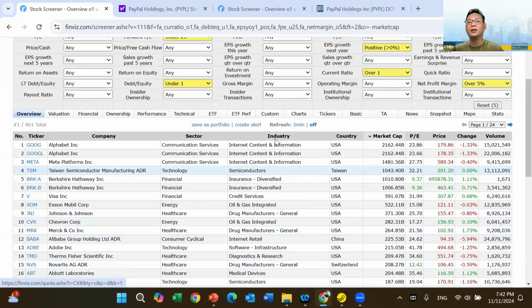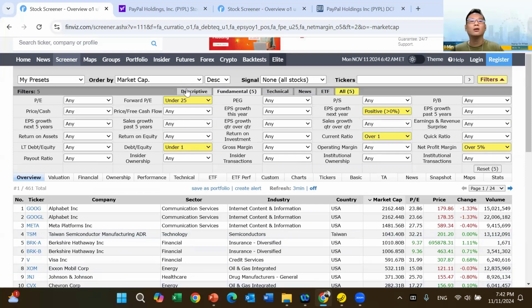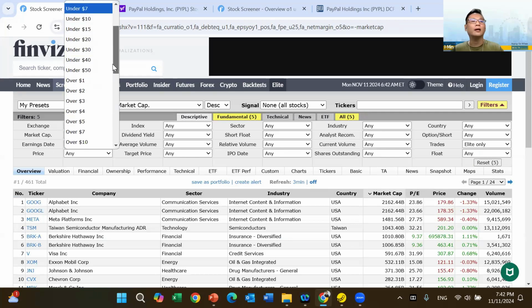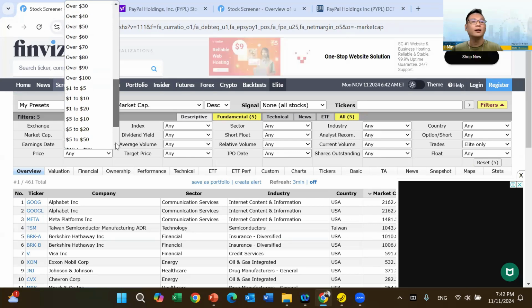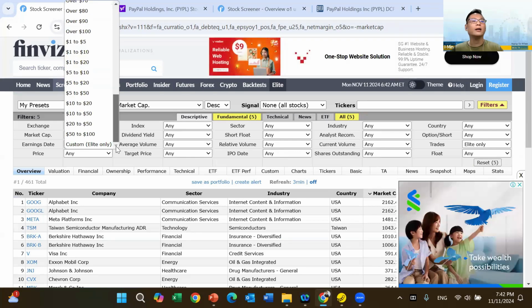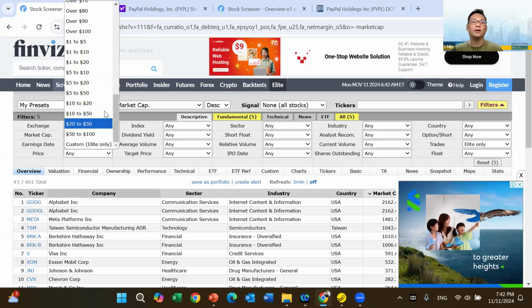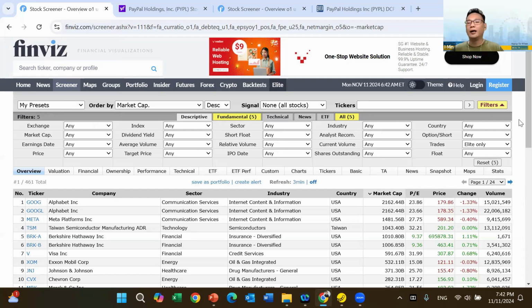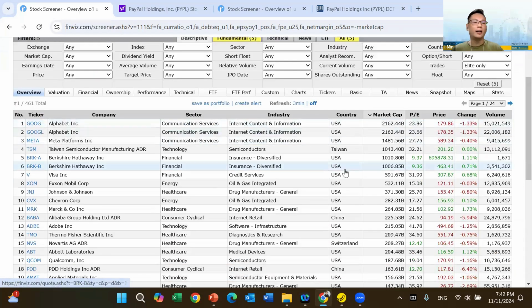But I don't think they have the filter. Let me just confirm. I doubt they have the filter for price. Yeah, so they don't, unless I pay for it. So they don't have what I mentioned just now, 70 to 300. So I have to do this manually. Then I just take a look one by one. I scroll down like this.